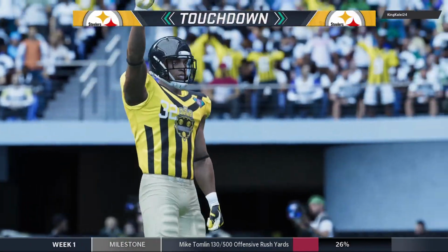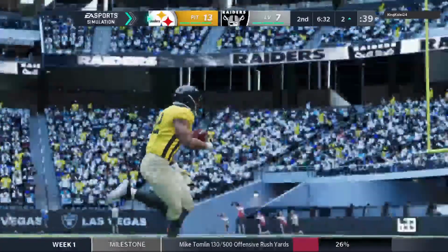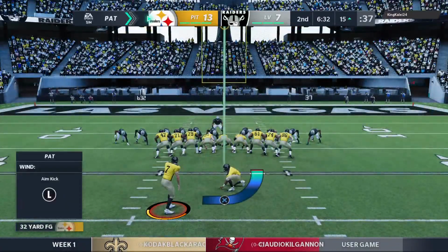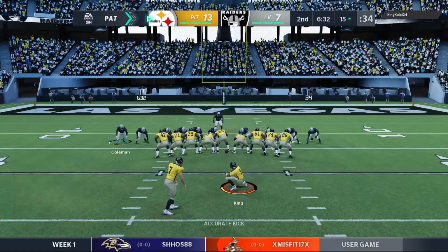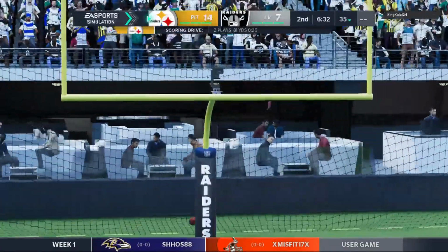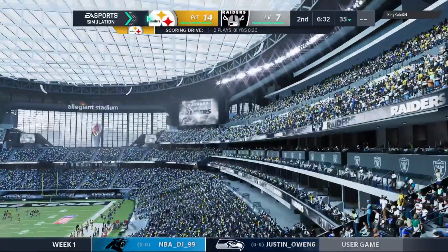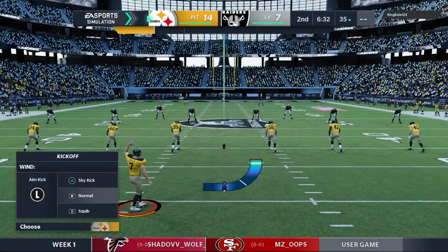Touchdown, Pittsburgh. A big play there with his first career touchdown in his first career game. And the Steelers have taken the lead. And he's got it. It's now a 14-7 ball game. Makes the score Steelers 14, Raiders 7.